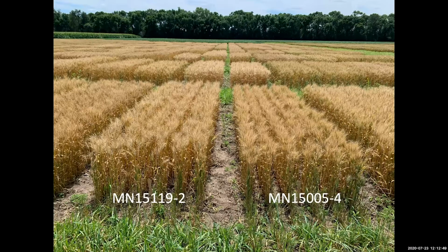Okay, we have two experimental lines from Minnesota. The breeder did not want to provide any information. Jim doesn't really like to give out too much info until they're basically, I'd say, imminently going to be released. I worded that a little bit funny, but unless he knows they're going to be released, he doesn't like to talk about them too much. So I'm not going to talk about them either. I just thought I would show you a slide that they're in the trial, and they do look like Minnesota type wheats.